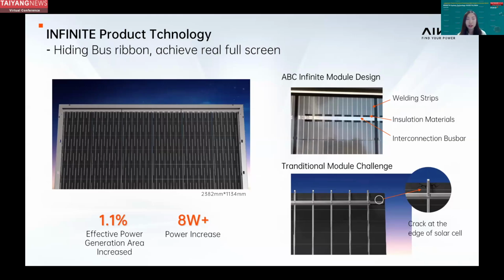This technology sounds very good, but why didn't other technologies use it? Because with traditional modules, you have the positive at the front and the negative at the back. So if you want to put the interconnection busbar at the back, you need to go through the busbar, which means there will be cracks at the edge of the solar cells. That's the reason why other technologies cannot adopt these innovations, and only BC technology can. By using this, we can increase the power generating area by 1.1, and also increase the power by around 8 watts for the standard dimension 2382 by 1134.